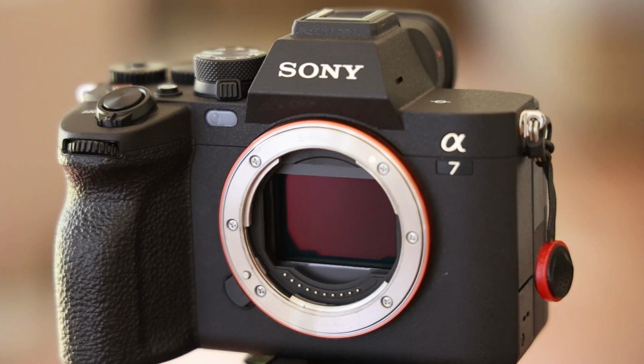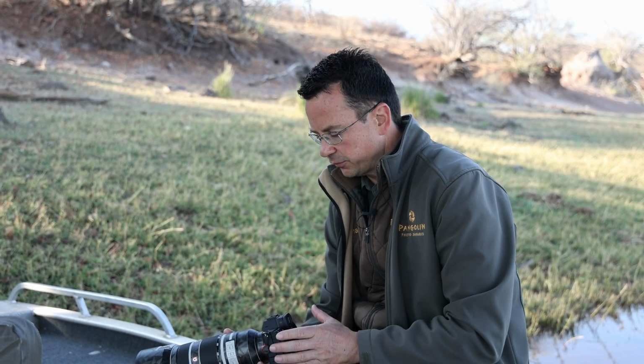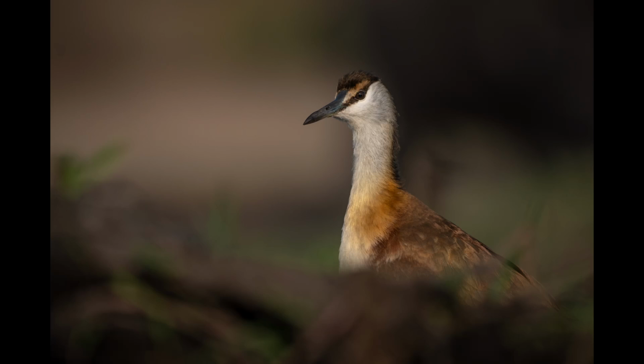The A7 Mark IV has a newly designed 33 million pixel sensor, which was very interesting for me, as I found this is a sweet spot for wildlife photography. Anyway, for me, this is the right size sensor, amount of pixels. It's not too much, it's not too little, so your file sizes are not that big.